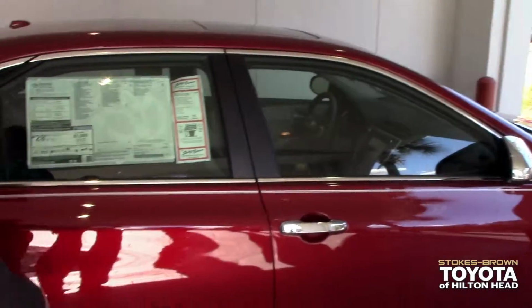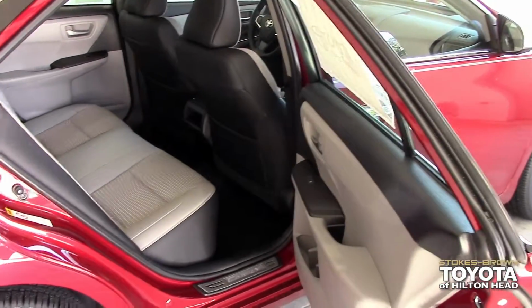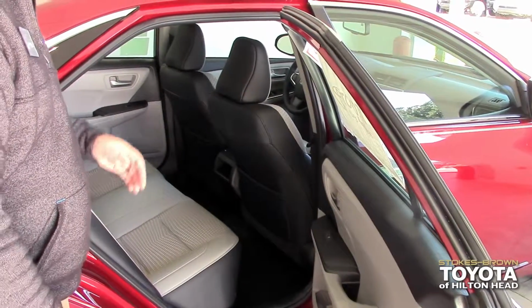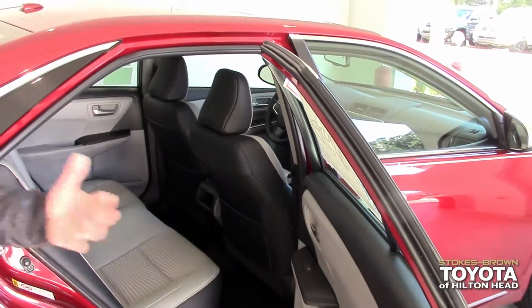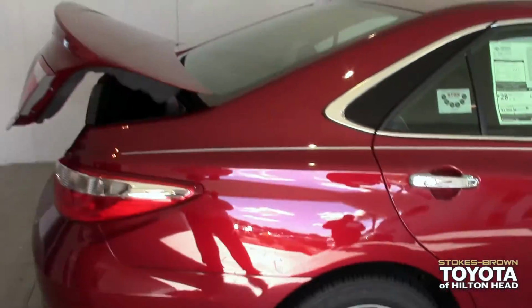Now if you look at the back, another thing that the whiplash lessening seats do is give you more room. They provide you with more leg room for your passengers. They also are a more comfortable ride. They're more ergonomic.